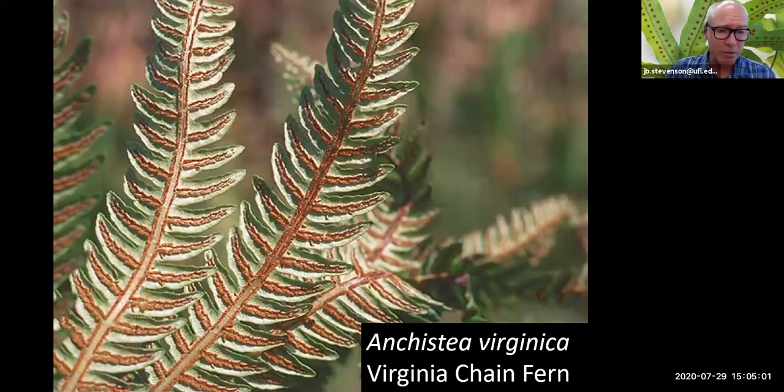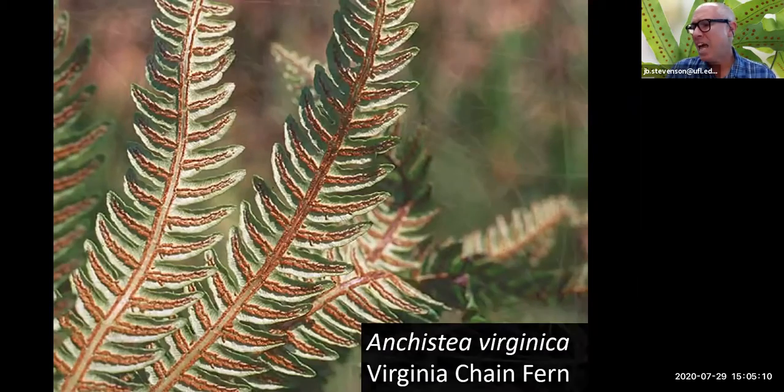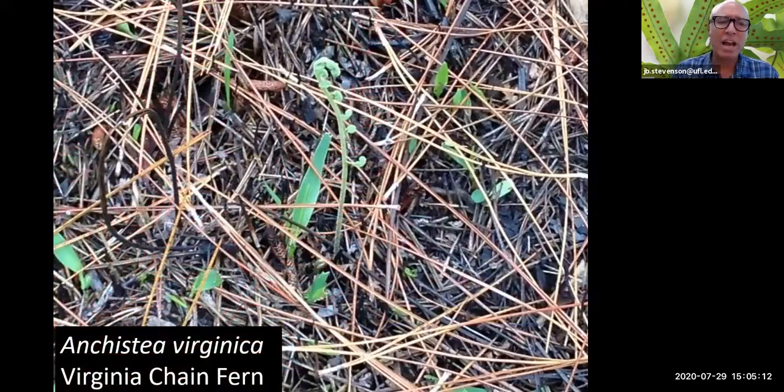And don't let anyone tell you that ferns are very tender and weak and need to be coddled or tended very carefully. We had a fire up here at Brooker a couple of years ago, and 3 days after the fire was out, one of the first plants to grow was the Virginia chain fern. And here it is, busting through burnt ground with its friend here, a blade of grass. So tough as nails are ferns.